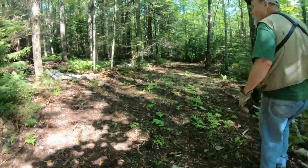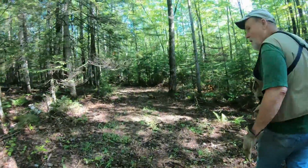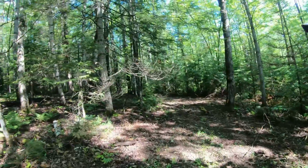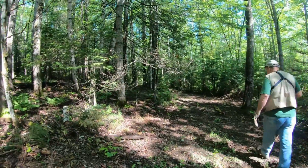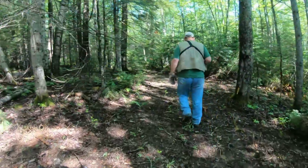See, I'd gone off in here quite a ways. So this is what you mean. But you would have to hand cut these branches here. Yes. Yeah, you don't want to take that tree down if you can. Otherwise, I'd have to go through the tree. Yeah. What the heck is that?